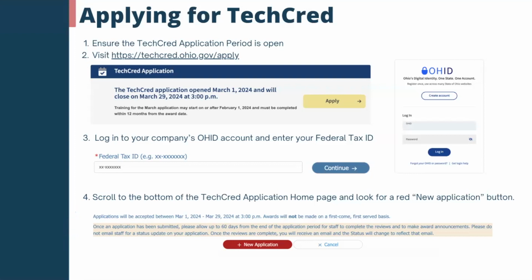All TechCred applications can be done through techcred.ohio.gov/apply. And you're going to see the first chunk on the homepage is that the TechCred application is open, and there'll be a little yellow button to apply. Once you click that button, it'll take you to sign in to your Ohio ID, which looks like this box that I'm going over with my cursor.